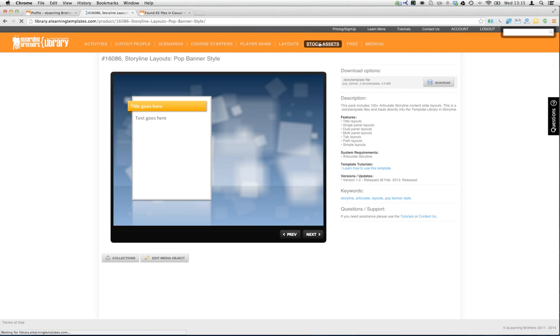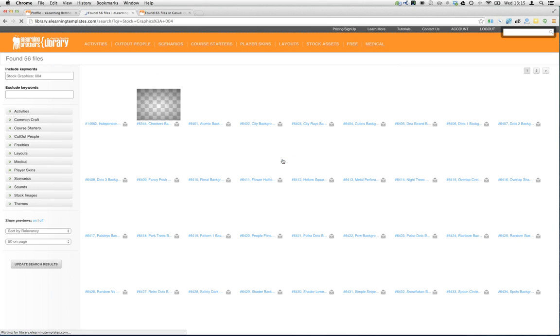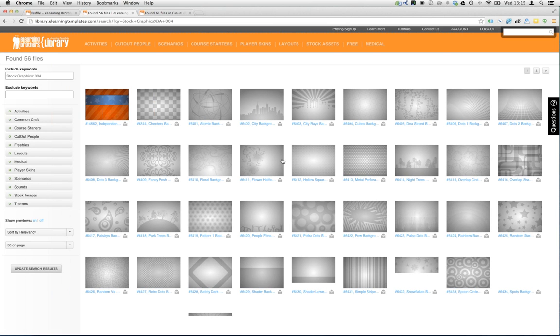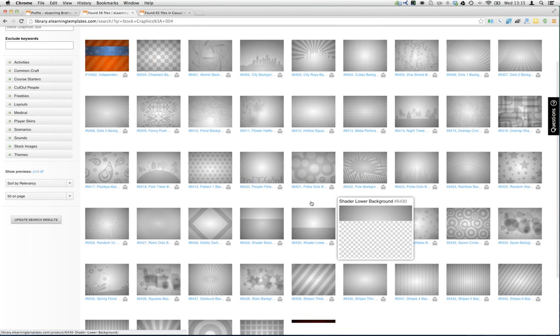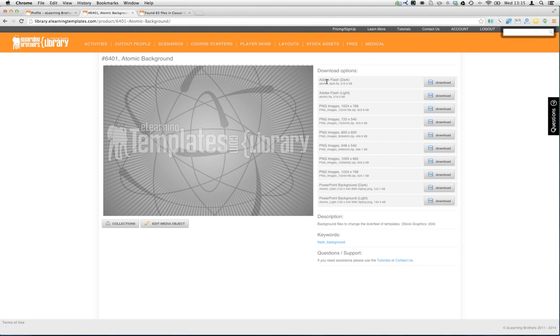That's all right. Go to Stock Assets. And under Graphics, let's look at Background Textures. And for pharmacy techs, we're going to go Nuclear. So I can download that in all the different flavors here, PowerPoint, PNG, we even give it to you in Flash. So you can take it as is and put it in Storyline and adjust it that way, adjust the background.